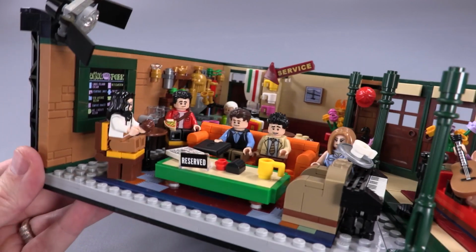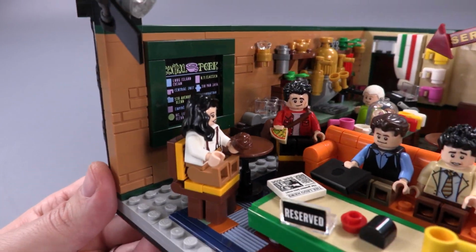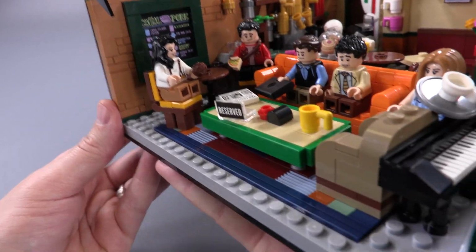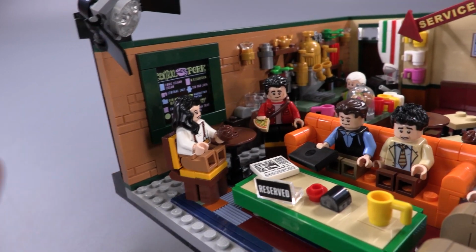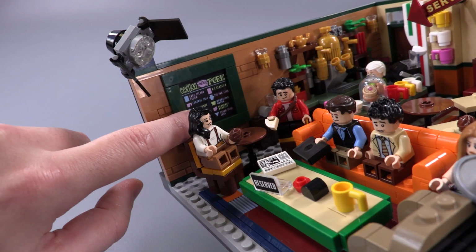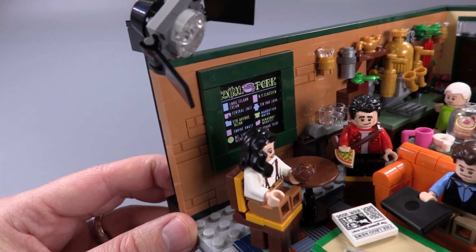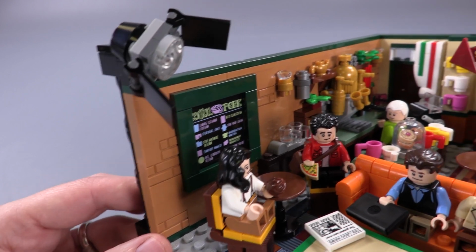Sorry about that. I think some planes flew over and it was a little bit loud. But let's just jump in, and I'll try to point out as many details as possible just quickly. I'm not going to be going through Easter eggs, but we have what is a printed piece here. You can see the Central Perk menu. Wonderful, colorful little details through and through.